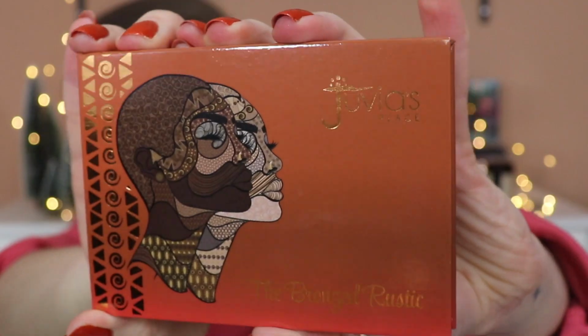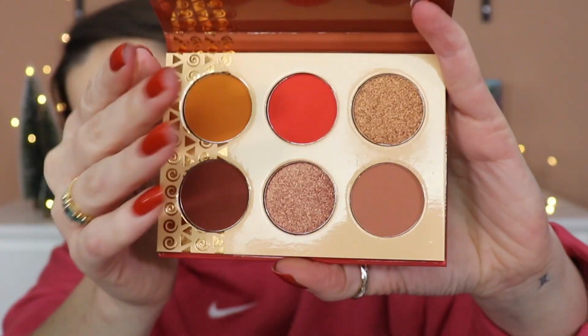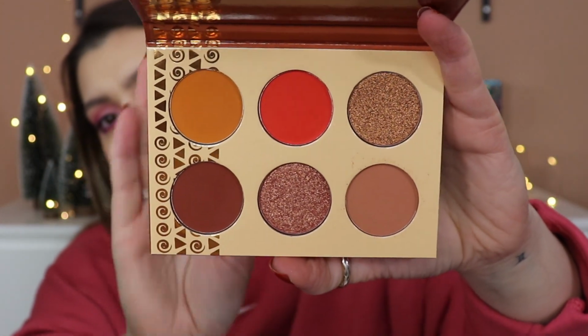Interesting. And last but certainly not least, I have the Bronzed Rustic palette. This is what the palette looks like, and inside we have these really lovely warm orangey tone bronzes.